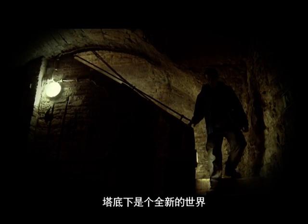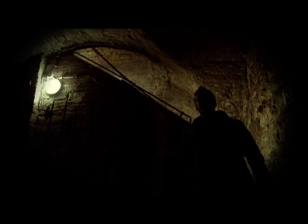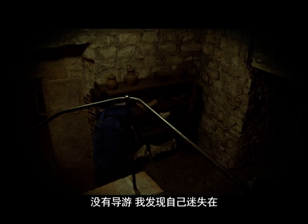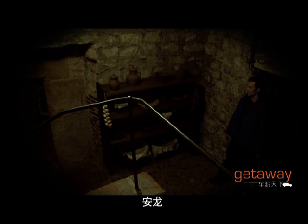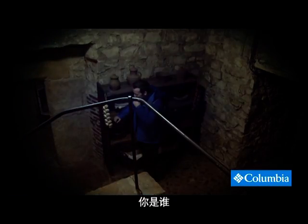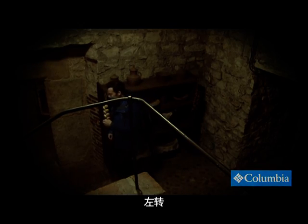This is a whole new world under here, guys. Where is this place? Unguided, I found myself under the tower in what appeared to be a gloomy cellar. Who's that? You can take a left if you like. Left? Yes. All right. This way. This is a maze, guys.